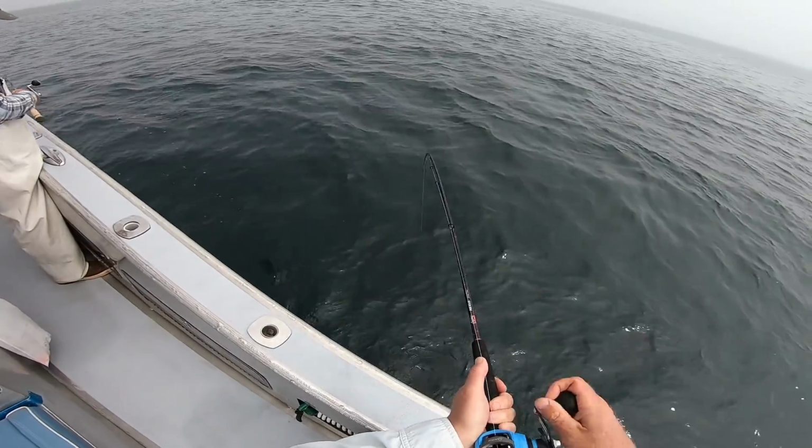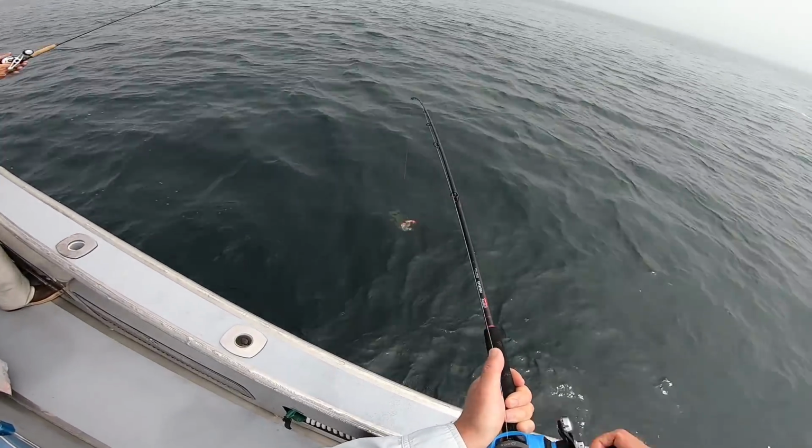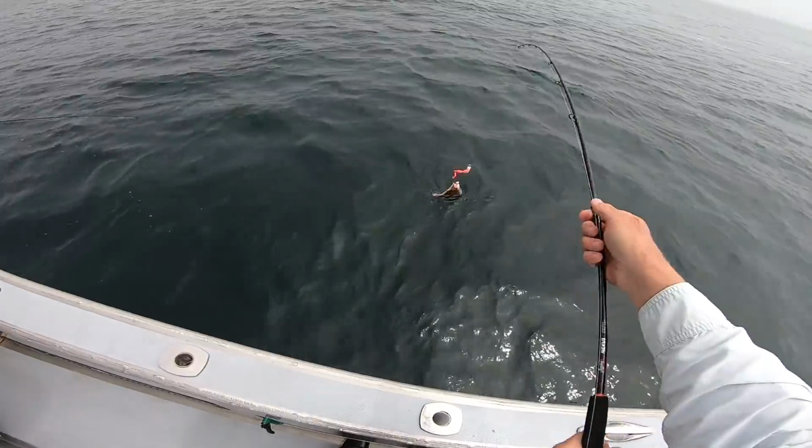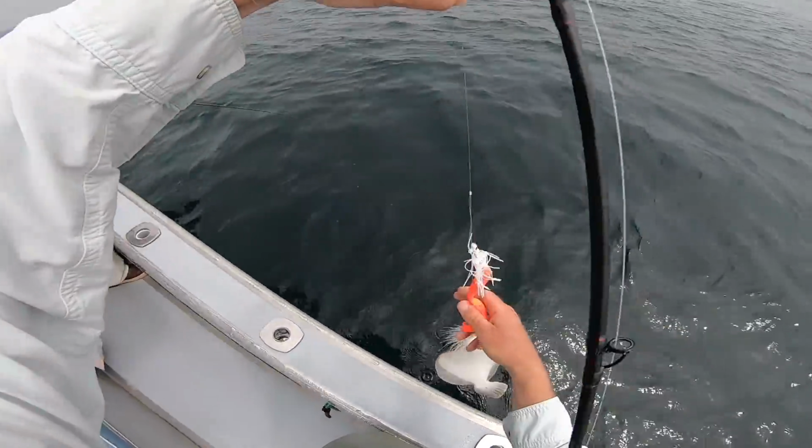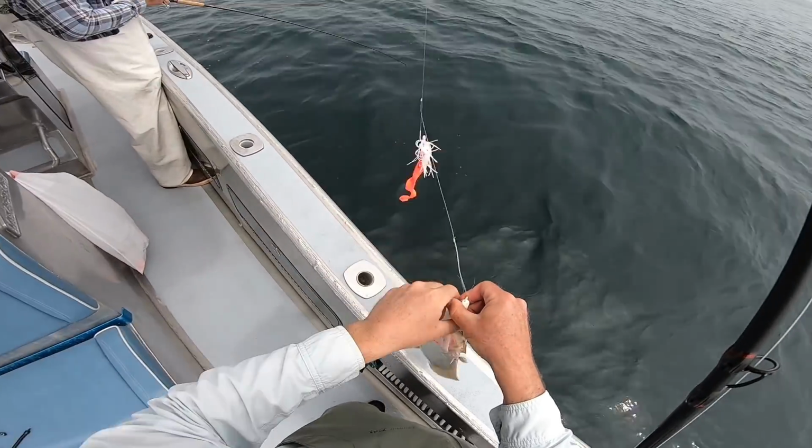All right, and the report from our friends back in Montauk, the one boat, which was just one guy on the boat, was one single keeper, and the other boat had 2 keepers, so it really wasn't any better than this. Oh well.